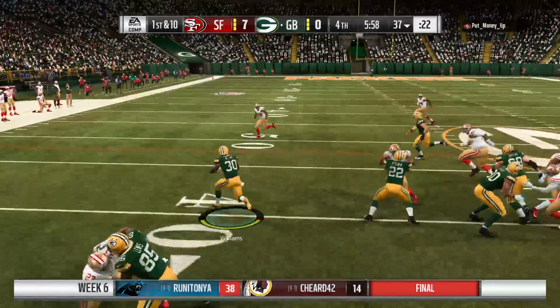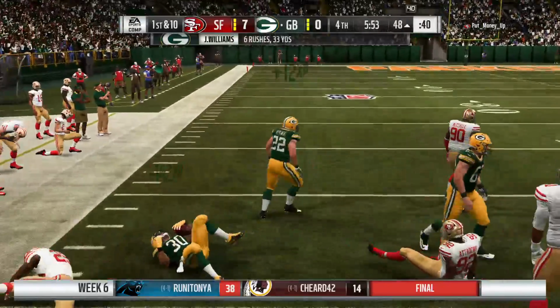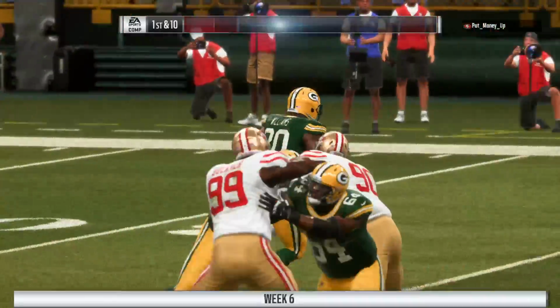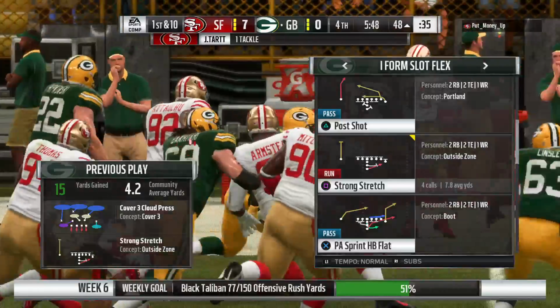Rodgers gives this to Jamal Williams. Shifts past him at the 45, finding some room at midfield. He gets it across the 50 and down to the 48, and a nice carry there of 15 yards.